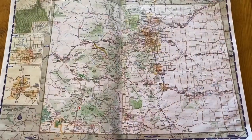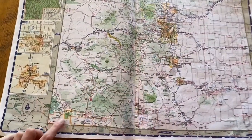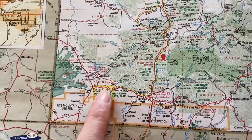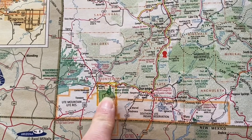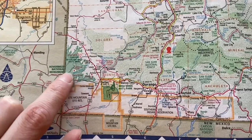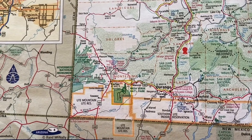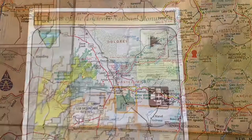Just to give you a feel for where Canyon of the Ancients is at, this is a map of Colorado. Mesa Verde is down in the southwest corner, pretty much between Cortez and Mancos. In this area, here's Mesa Verde National Park. And then right here, this stretch, all of this includes Canyon of the Ancients National Monument. Let's dive in a little bit closer on that map.